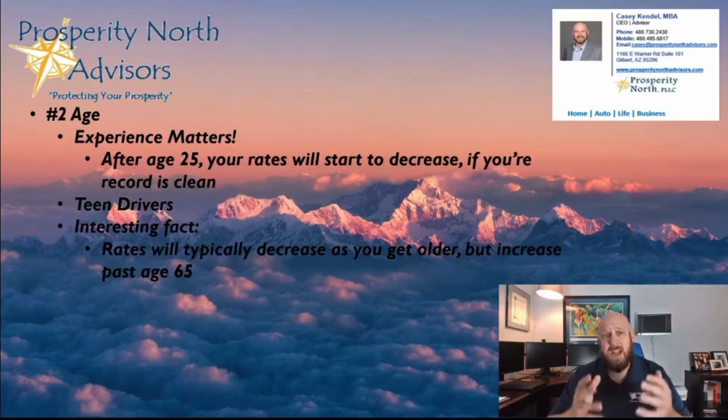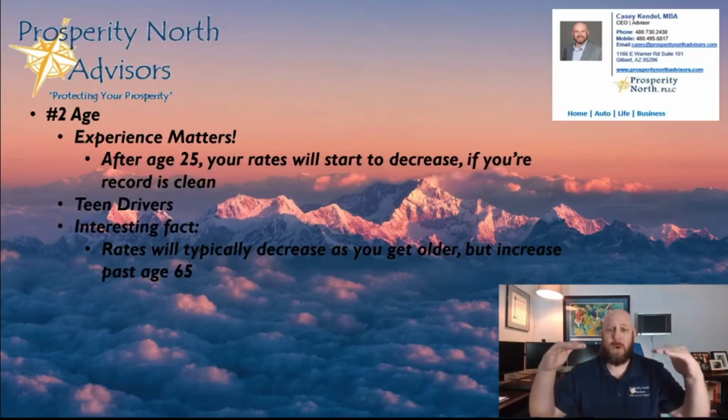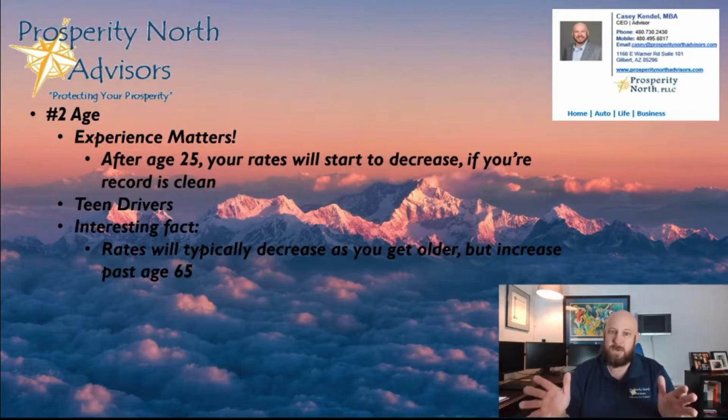Number two, age. Experience matters. In between that 16 to 25, your rates are going to be up. That's just the way it is. It just costs more to drive at that age. You've got teen drivers. Interesting fact, your rates will settle typically when you're in your 30s, but after you're 65, because of that cognitive decline, reaction times, those types of things, your rates will go up. And that's just what it is.